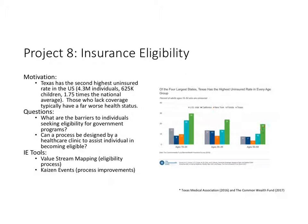You can see that Texas here leads. I think this is Florida, New York, and California, and here's the U.S. total. So you can see that Texas, we're underperforming when it comes to providing insurance. I think Alabama was the only state that was actually worse than us in this metric.